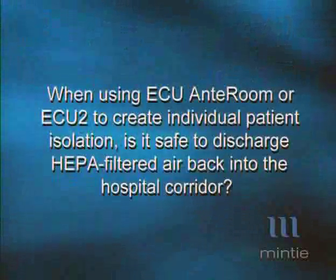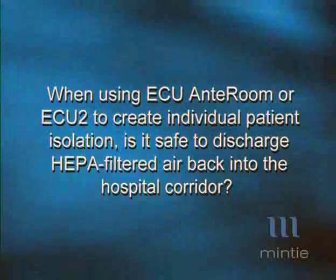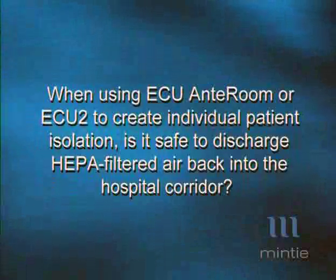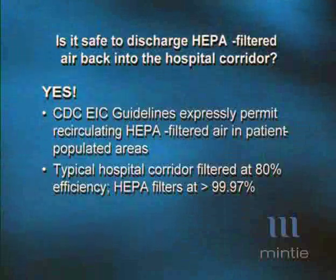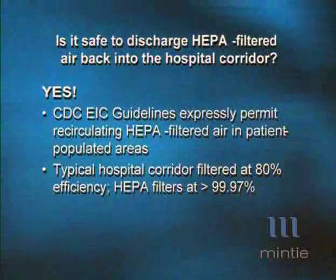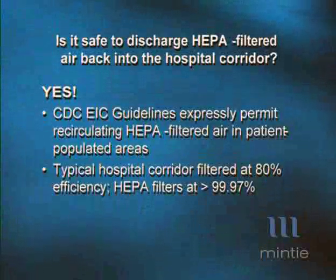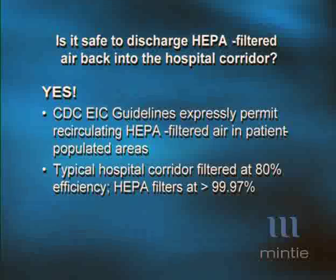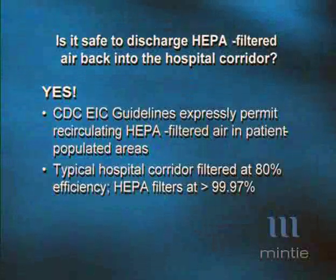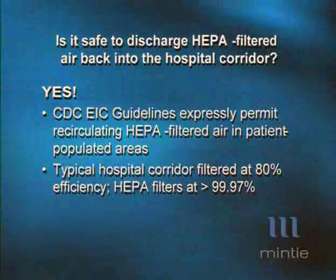When using either the ECU anteroom or the ECU2 to create individual patient isolation by securing the unit to a patient room door and attaching a HEPA-filtered negative air machine at minimum of 600 CFM, is it safe to discharge the air back into the hospital corridor? Yes. The CDC expressly permits the recirculation of HEPA-filtered air back into patient-populated areas. A typical hospital patient room and corridor is filtered at 90% efficiency, much lower than when filtered through a HEPA filter, which captures a minimum of 99.97% of all airborne particulates. HEPA-filtered air is the cleanest air in the healthcare organization and is used in bone marrow transplant rooms, cardiac and orthopedic operating rooms.